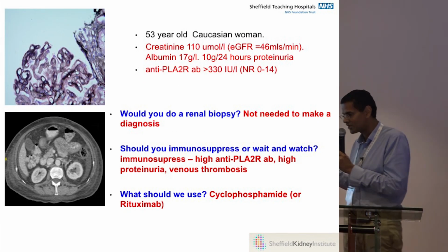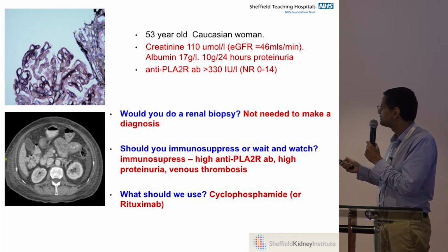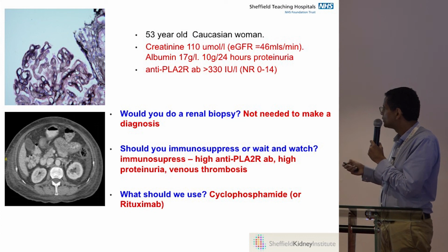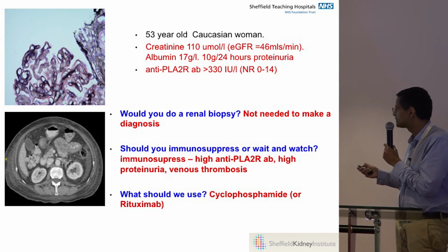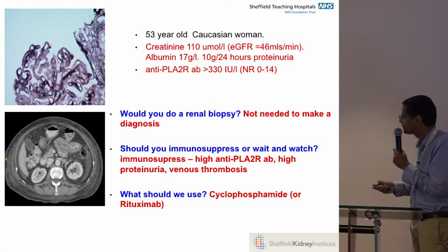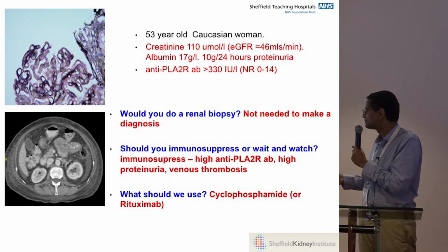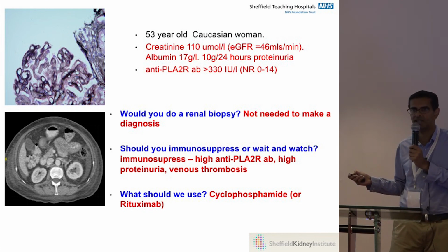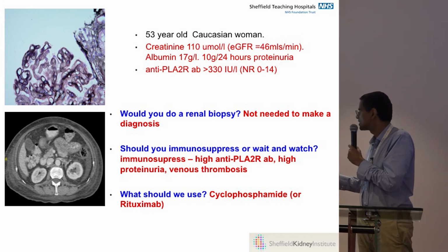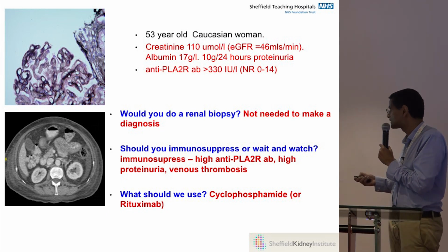So going back to the patient I presented, this will be my last slide. You just remember she was a 53-year-old lady with an eGFR of 46 who presented with nephrotic syndrome, very high PLA2 levels, 20 times the upper limit of normal, very heavy proteinuria of 10 grams, and renal vein thrombosis. So would you need to do a renal biopsy? Well, you certainly didn't need to. This was a really high-risk renal biopsy because when she got to us, she was on warfarin. In retrospect, we didn't need to do a renal biopsy to make a diagnosis, and it made no difference to her management at all, although you can argue that in other cases a biopsy would be useful.